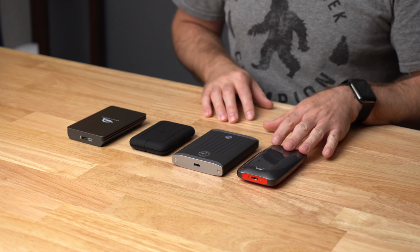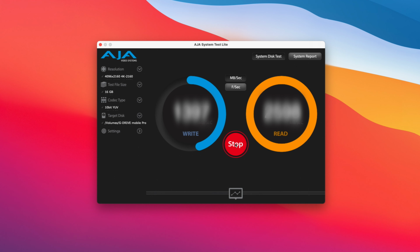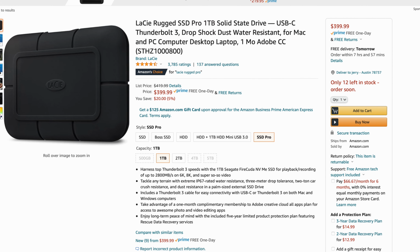Hey, I'm Jerry, and I have 4 Thunderbolt 3 SSDs from Western Digital's G Technology, LaCie, OWC, and Samsung. I wanted to know which one of these devices is the fastest and just overall the best value. In choosing these specific Thunderbolt 3 drives, I wanted them all to be 1 terabyte in size and not have a built-in Thunderbolt cable. Each of these 4 drives claim a speed of up to 2,800 megabytes per second, and except for the LaCie, which is about $400, the others run about $350 for the 1 terabyte models.